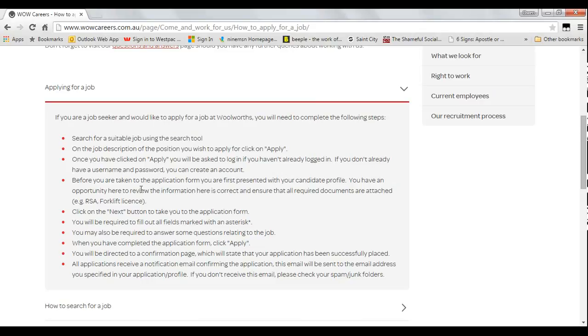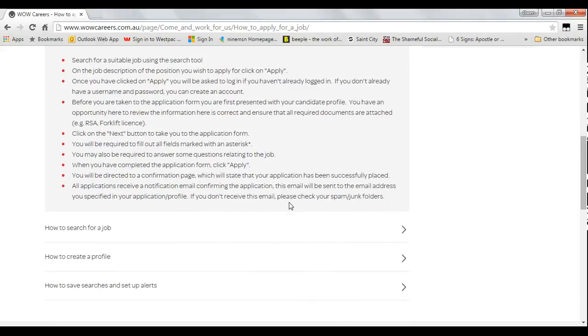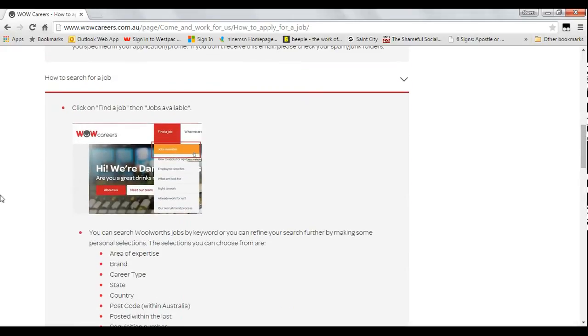Before you are taken to the application form, you are first presented with your candidate profile. You have an opportunity here to review that the information is correct, but there are a number of different steps that you will have to go through. And that is going to be the same process with a lot of other jobs that you apply for online as well. It's even got a section on how to search for a job.